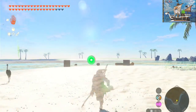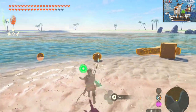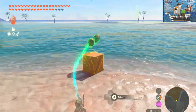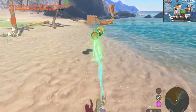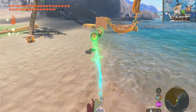Hmm. There's a barrel. Yeah, barrels, yeah. We don't need it for a mast, the more I'm thinking about it. I don't think we actually need to cut a tree. We just need two barrels and then a mast. Okay. Well, then I already know where the second mast is, so this is perfect. And then we just need a box or a crate to fill the quote-unquote cabin.